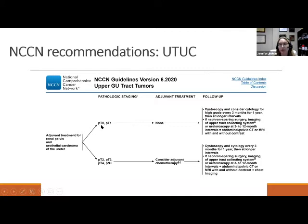So the PT0 and the PT1, remember, these are the patients that have very superficial cancers and tend to be low-grade cancers. And the patients who have PT2, which is the carcinoma that's invading more into the ureter or into the kidney, those are the patients that often will need adjuvant chemotherapy and also need tighter surveillance to make sure they're not developing either bladder cancer or cancer anywhere else along the system.